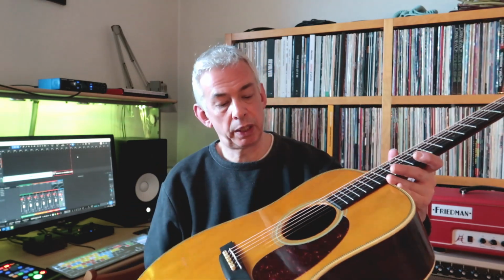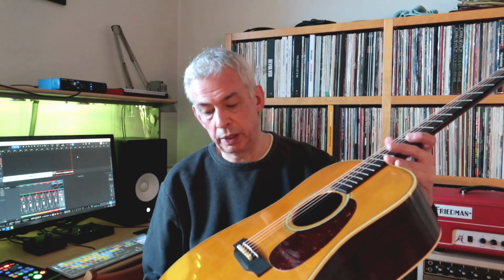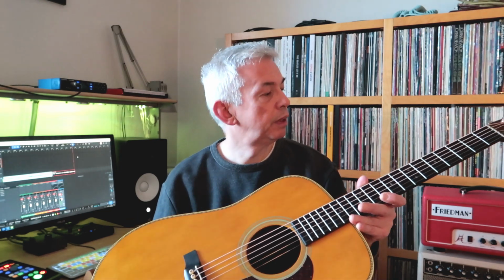The top's been aged and ambered. It's got fantastic woods in the back and the sides. So I forget exactly which model this is, but it's got the fancy back in rosewood, but it's a special grain. I forget exactly the model of this thing, but it's got all the D28 appointments. It's got the herringbone binding. It's got the H top. I think it's Adirondack. I'm sure that's how you pronounce it.